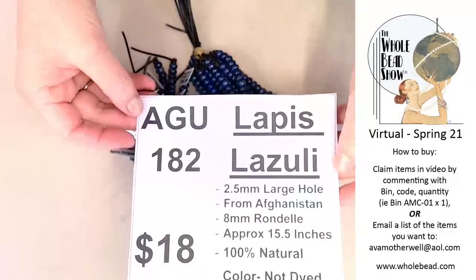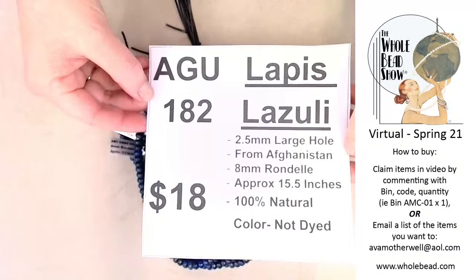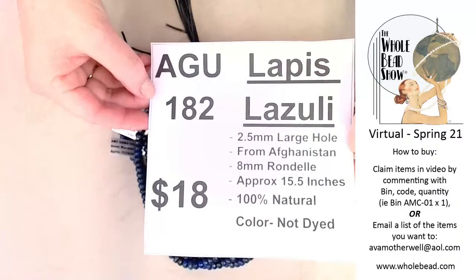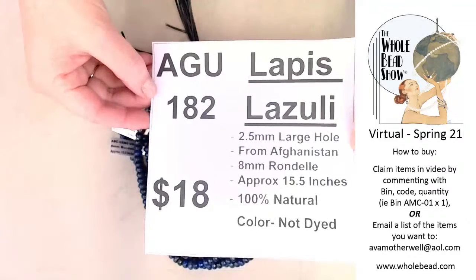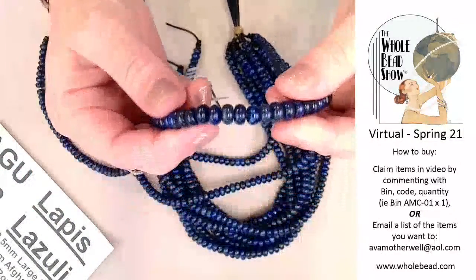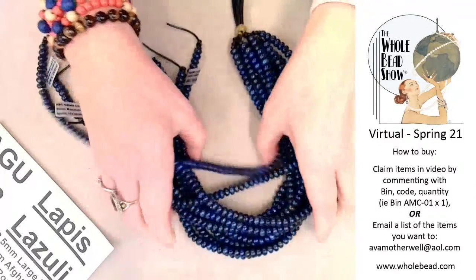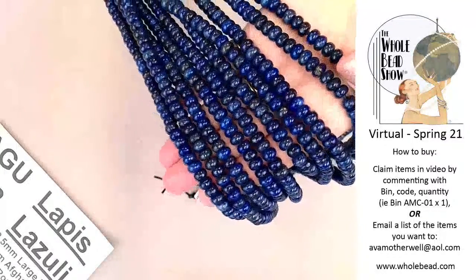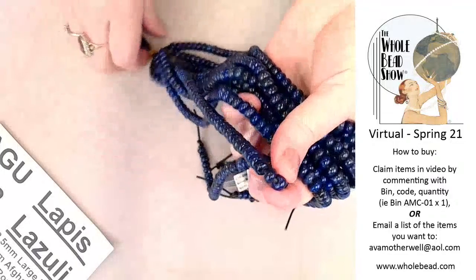Okay, this one is AGU 182, $18 a strand. These are Lapis, 100% natural color, not dyed. And these have the large hole, the 2.5mm hole, 8mm rounds. There's the large hole. The large hole gemstones I know are really popular right now for the stretch bracelet.